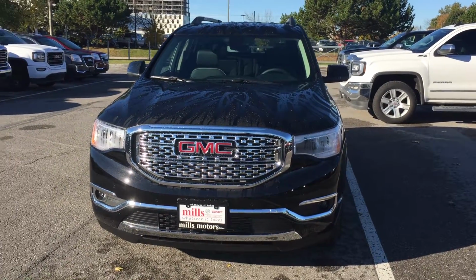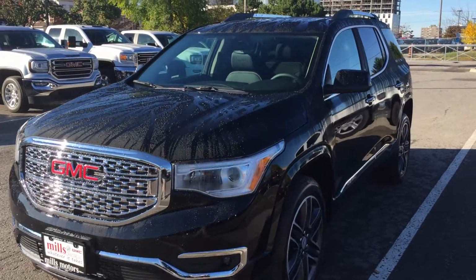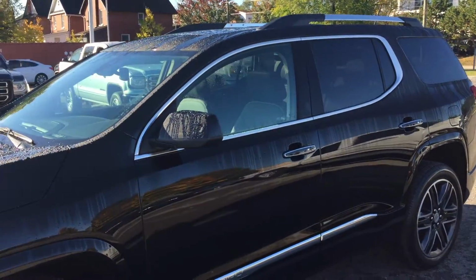It's a beautiful day at Mills Motors, 240 Bond Street East in Oshawa. This is the 2017 Acadia Denali all-wheel drive vehicle, completely redesigned from 2017 and previous year's models. Now, what does this mean to you?